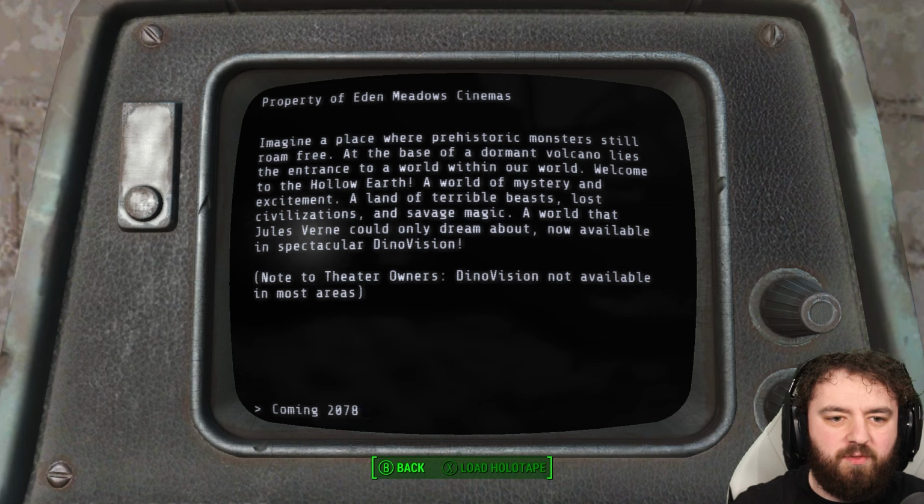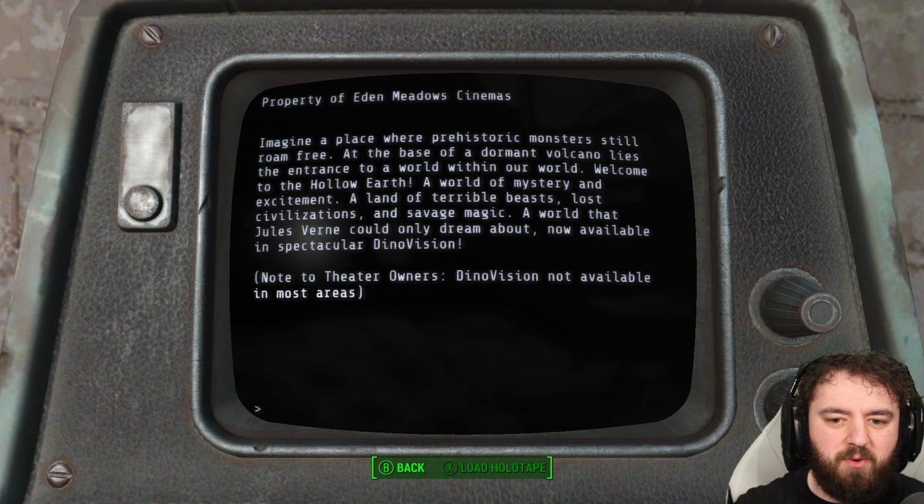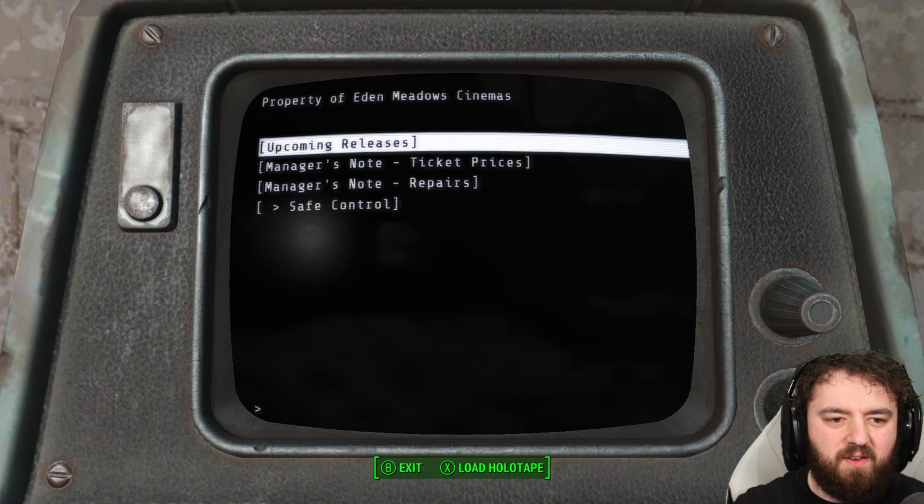Into the Hollow Earth. Imagine a place where prehistoric monsters still roam. At the base of a dormant volcano lies the entrance to a world within our world. Welcome to the Hollow Earth, a world of mystery and excitement, a land of terrible beasts, lost civilizations, and savage magic. A world Jules Verne could only dream of, now available in spectacular Dinovision. Note to theatre owners, Dinovision not available in most areas.